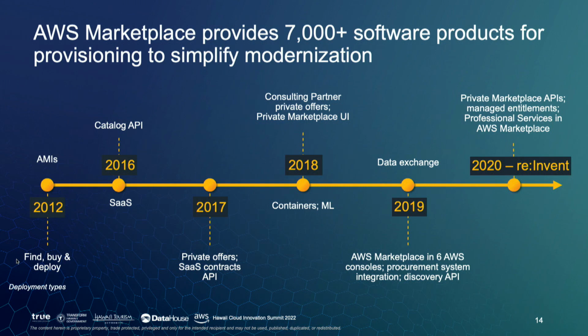In AWS Marketplace, you can also look up consulting partners and their offers, as well as professional services that you will need for some of the third-party software vendors. Marketplace also integrates into AWS License Manager, so software entitlements can be distributed easily across multiple AWS accounts.